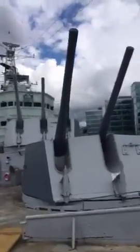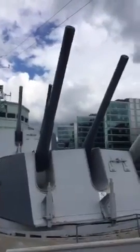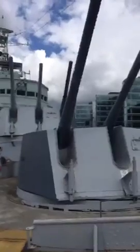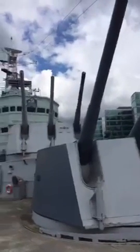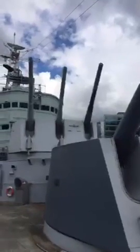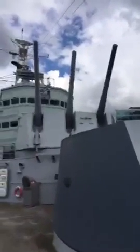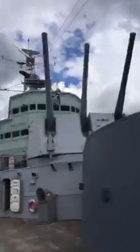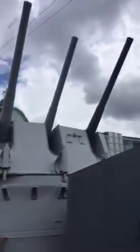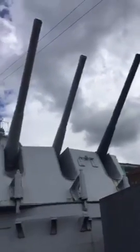These are the massive 6-inch guns that fired on D-Day. They were actually meant to be the first guns that fired, but there was another boat that got slightly trigger happy. But they were the second. It was the second ship that fired on D-Day, but it actually led the fleet for the bombardment there.